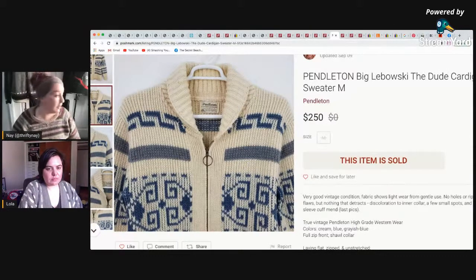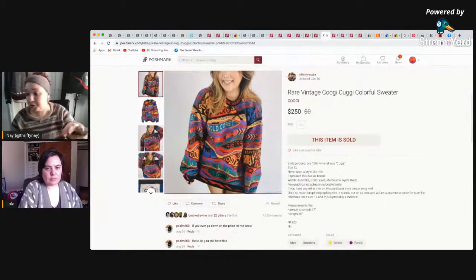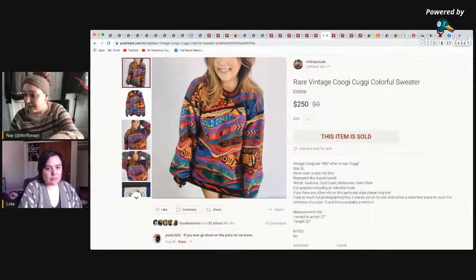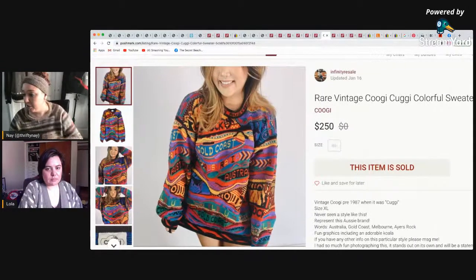Woolrich is another brand. This is a Woolrich, the one behind me, the koalas. And then we have the Coogi. Coogi still does sell, and the prices are kind of varied. They used to sell for a lot more. Like this one went for $250. I'll take $250 any day, you know. They're very distinctive though. They're very vibrant.